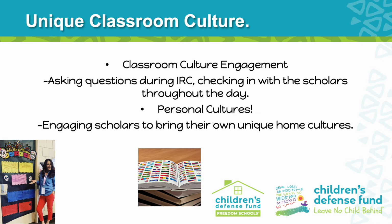Utilize that theme you choose in different ways by having a scholar act as if they're in that jungle theme classroom, or enjoy the beach sand theme by having a fun classroom culture. Also, encourage the scholars to bring their personal cultures to the classroom. This allows them to be more in tune with the classroom culture as they're included throughout the day.